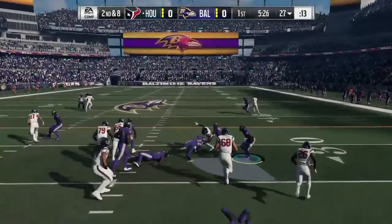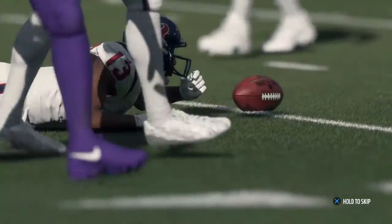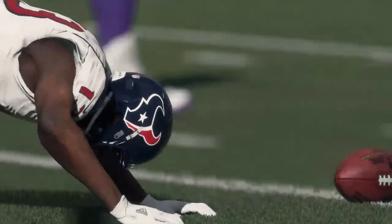Out of the gun, Watson. And incomplete there. A nice hit jars the ball free and brings up 3rd down.